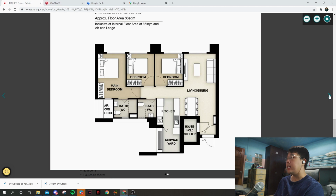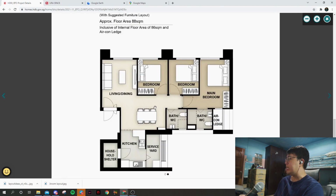So there is another layout for the 4-room flats. This is more interesting, I would say. A bit different from your typical BTO layout. The main door is behind your home shelter and your kitchen area. So when you go in, it's the living room, and then you have to walk backwards towards your kitchen. I think this is something very unique.